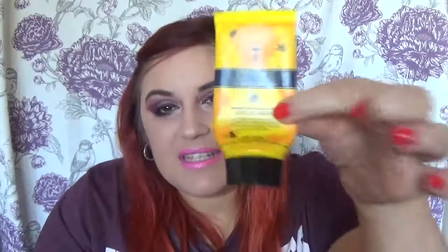So the first empty, this is an empty I actually really wasn't expecting. It's the Be Lovely hand cream. I absolutely love this hand cream and it really reminded me to keep using hand cream because I actually started getting dry hands during these summer months. The smell of this cream is absolutely gorgeous.